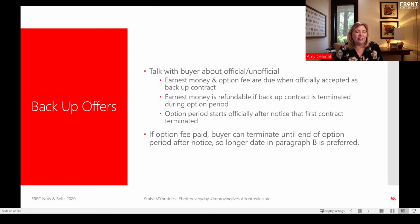The other thing to think about, and why I think so many agents want to go unofficial instead of official, is they really don't understand that form. They really don't understand what a backup offer is. And it's a little awkward for you to be the other agent trying to explain how a backup offer could really benefit their seller.